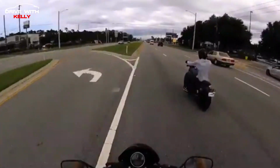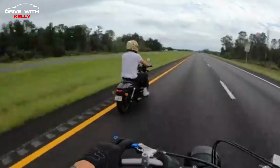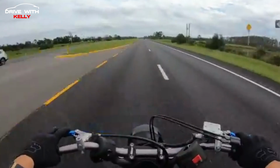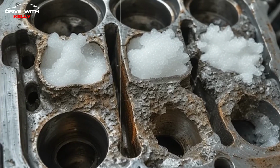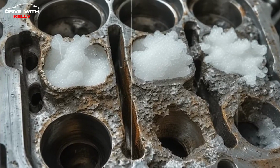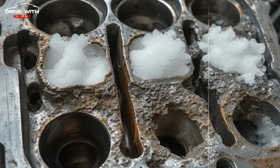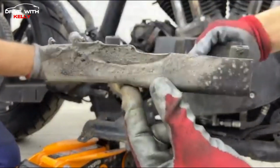A friend of mine ignored the coolant on his Harley Road Glide for 10 years. "It still looks orange," he said. One day, the bike overheated on a cross-country tour. The mechanic found that the coolant passages in the cylinder head were completely corroded and blocked with white aluminum oxide sludge. The engine was scrap. 2 years. Flush it. No excuses.